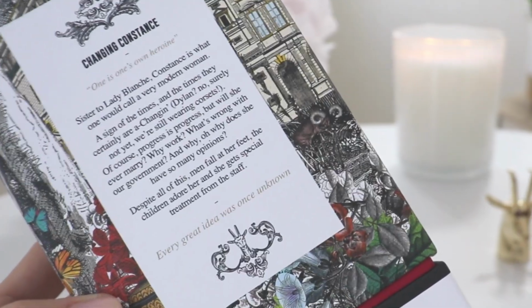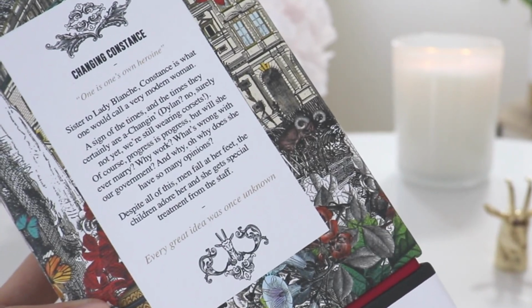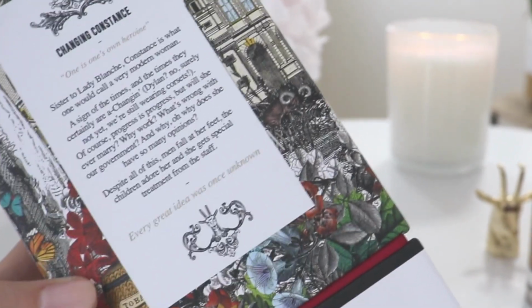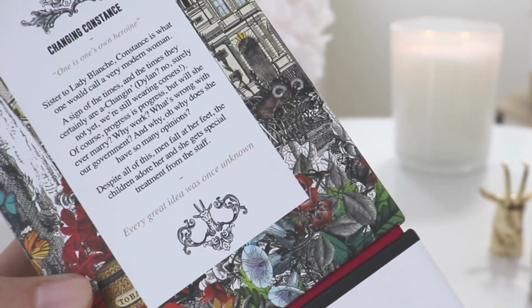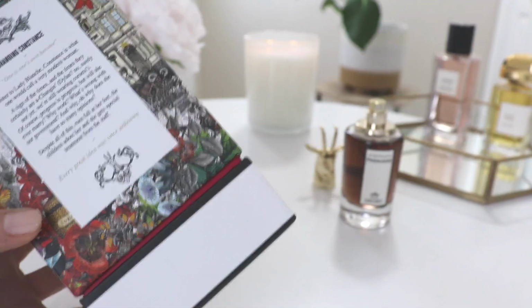It says, "Sister to Lady Blanche, Constance is what one would call a very modern woman. A sign of the times, and the times they certainly are a-changin'. Of course, progress is progress, but will she ever marry? Why work? What's wrong with our government? And why, oh why, does she have so many opinions? Despite all of this, men fall at her feet. The children adore her, and she gets special treatment from the staff."